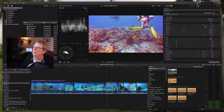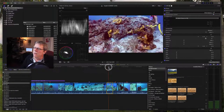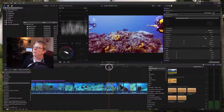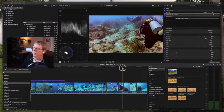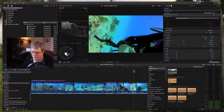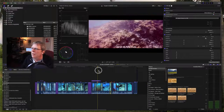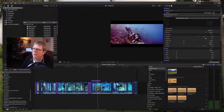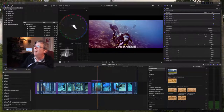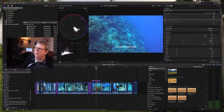Now, this another example, auto, and we're, again, not that deep, and I was able to get an okay correction, until, let me see where I can get where we're cruising through the reef. Give me a second here. Oh yeah, this. So here's the way this came in. Actually, let me see if I can play this.